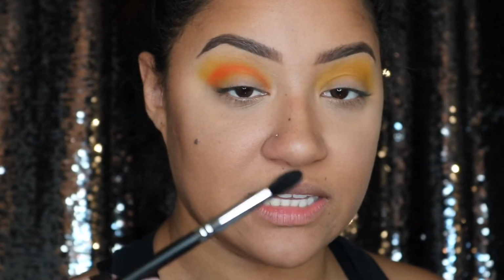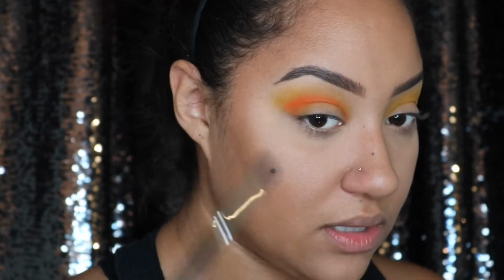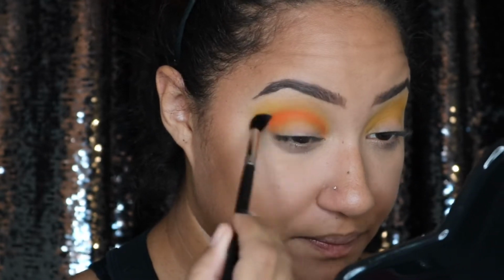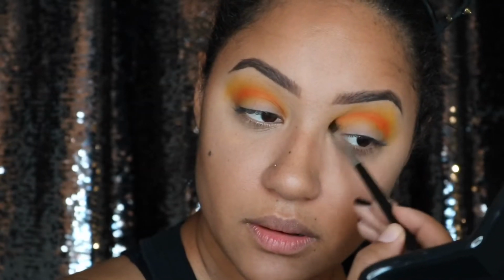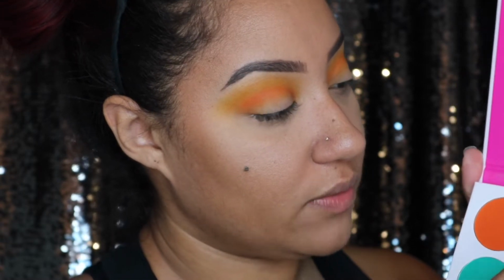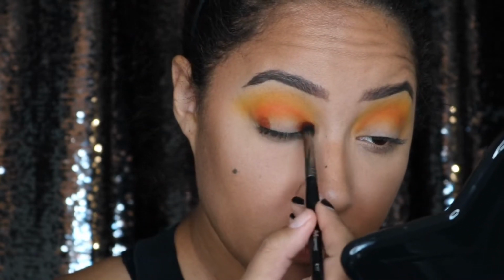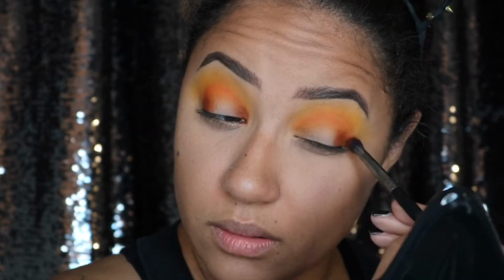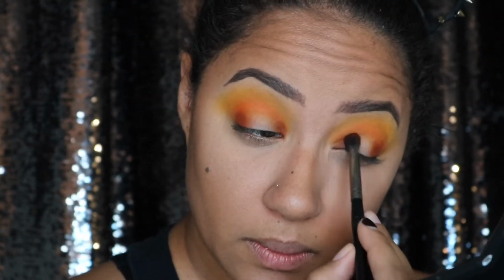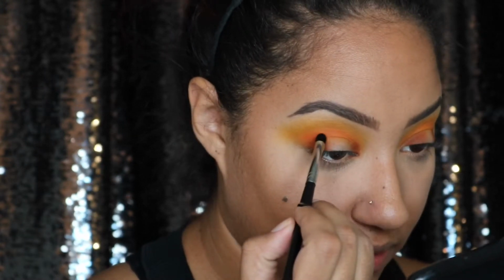Alright, I'm gonna take this clean little blending brush that I just got, this clean little dense one. I'm just gonna go in ever so slightly and blend out the edges here on this orange. Alright, so next I'm going to do kind of a halo eye with this brown right here. So I'm going to take the small, dense packing brush. We're going to pack that onto the outer corner and inner corner. I'm actually going to take this bulleted crease brush now. I'm going to go into that same brown and then bring it through my crease very, very carefully.